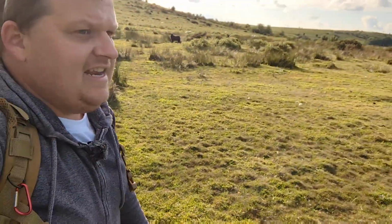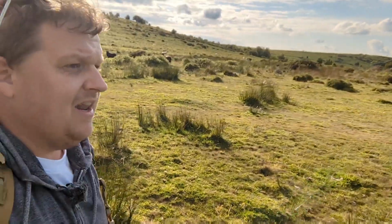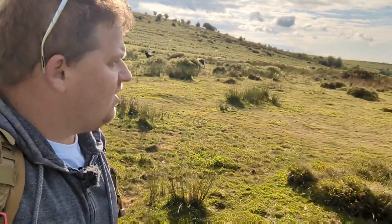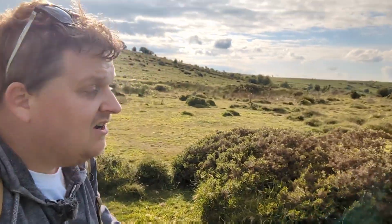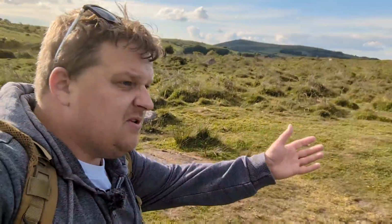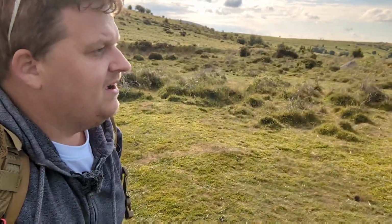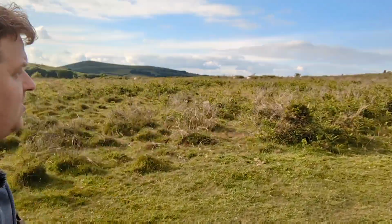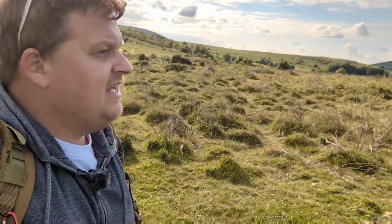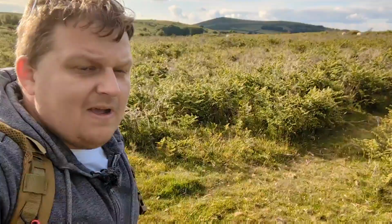So just at the bottom of Hound Tor, I believe it's called. I'm not entirely sure if it would be classed as a tor or not. Let me know if it is a tor. Either way, I am going to climb up to it and get some nice shots from the top. And I can see Bowerman's Nose just in the distance there. So let's go have a look at that as well.